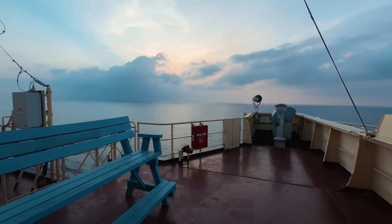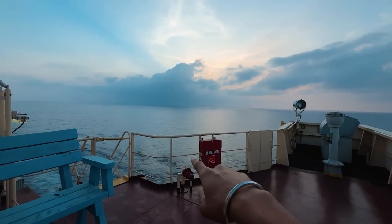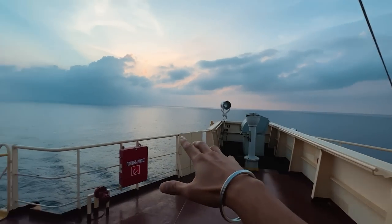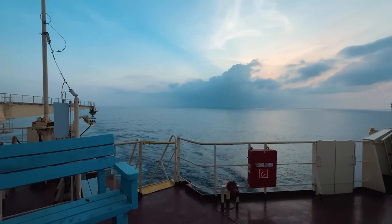Have a look at this beautiful sunset. We are about to reach Taiwan Strait, and the sea again has become like a mirror because of the shelter from the island.